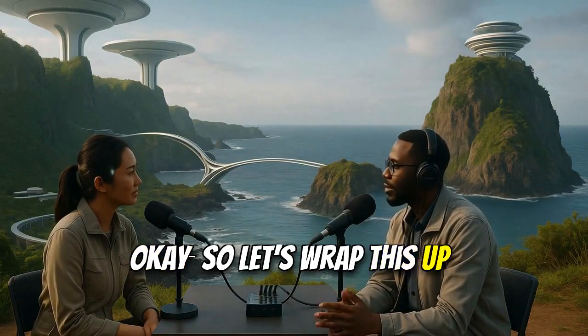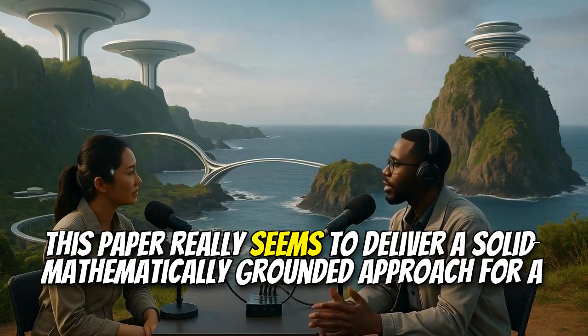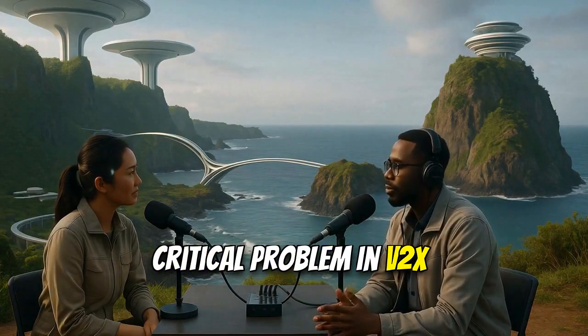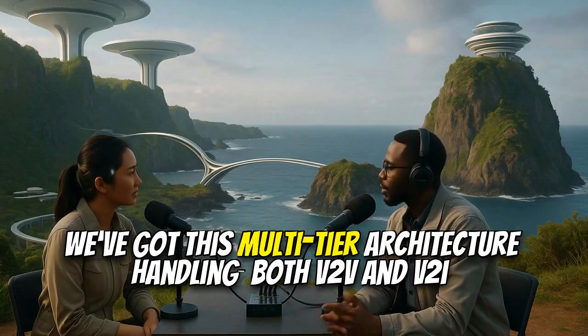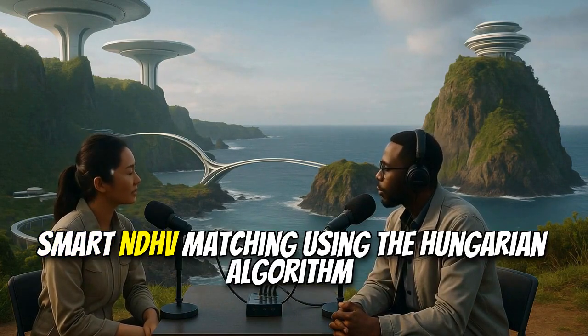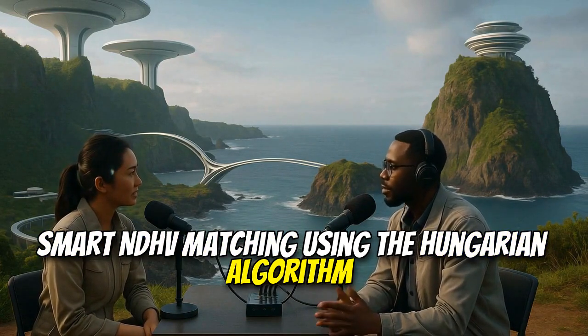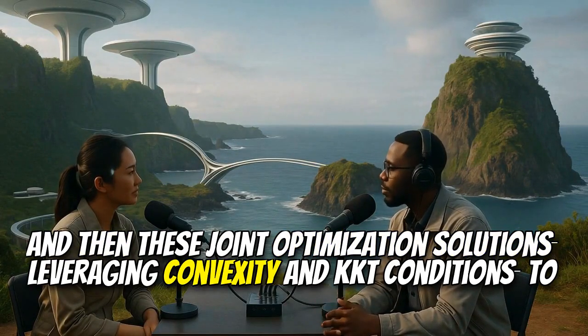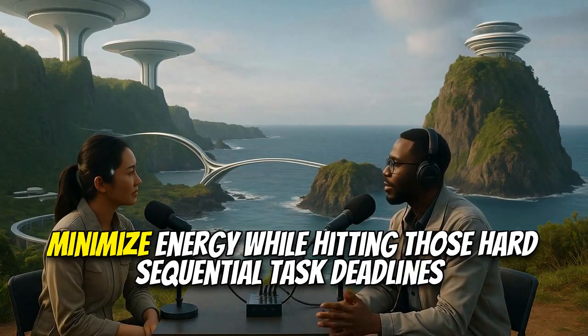Okay, so let's wrap this up. This paper really seems to deliver a solid, mathematically grounded approach for a critical problem in V2X. We've got this multi-tier architecture handling both V2V and V2I, smart NV-HV matching using the Hungarian algorithm, and then these joint optimization solutions leveraging convexity and KKT conditions to minimize energy while hitting those hard sequential task deadlines.